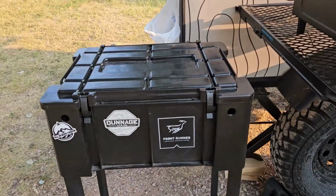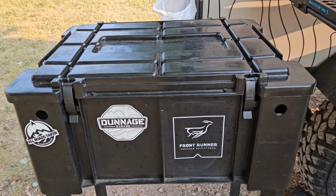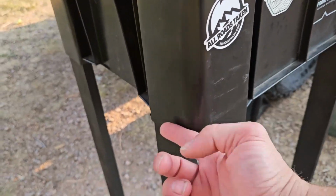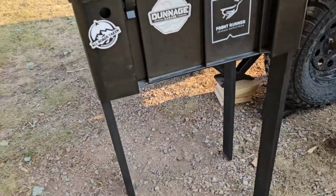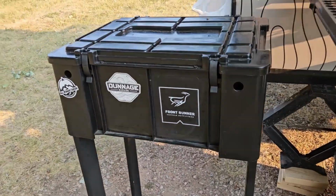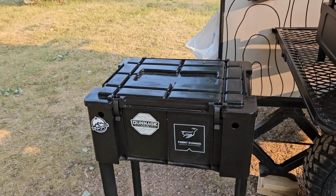All right, I've got a camping hack for you guys. I just found it on the internet and I wanted to try it, and this is amazing. Check this out. This is your standard Front Runner box. What I never thought of is these corners down here will take a 1x3. No trimming, just cut it to height. They slide in, and now you have a table with storage.